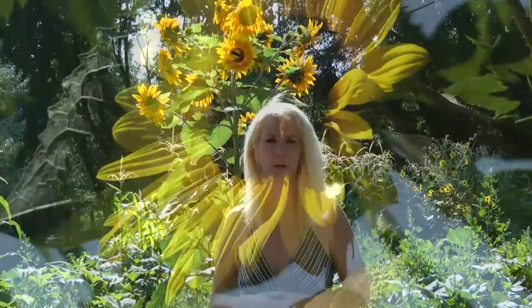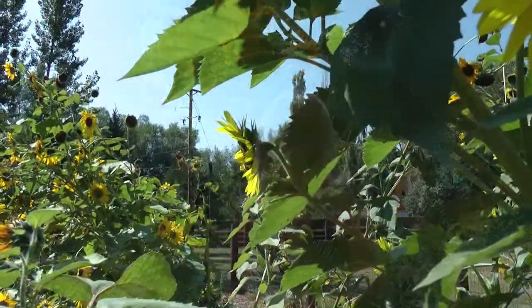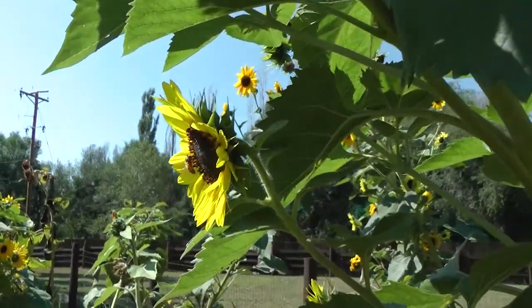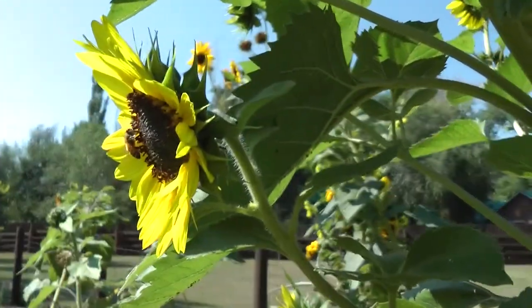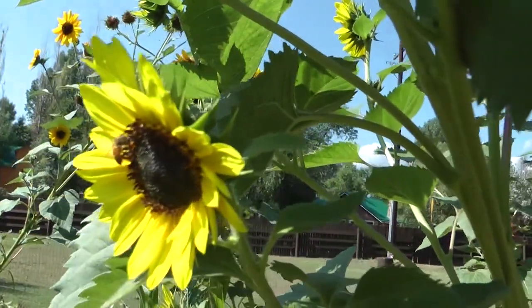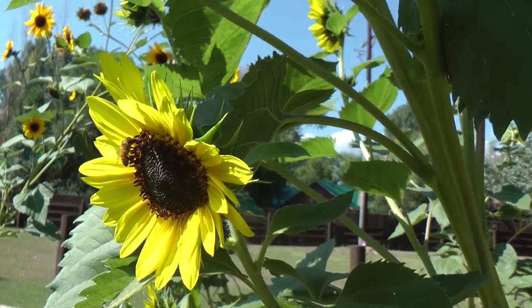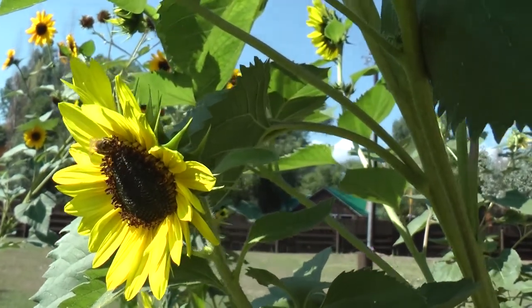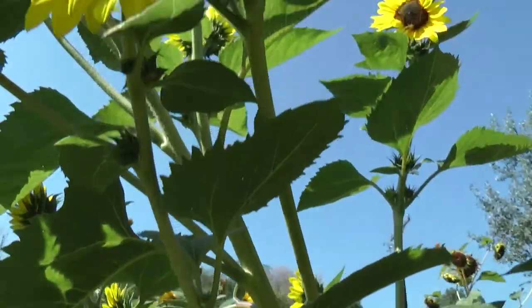Beekeeping is a huge part in permaculture and should be part of your farm design or landscape design. Even just one hive can improve your crop yield. Just amazing, and it helps teach you about the feminine aspects of farming and the queen and how she manages all her worker bees and everything. And it's very fascinating, very fun hobby to get into.